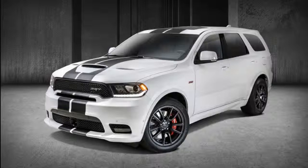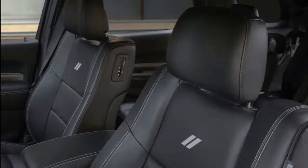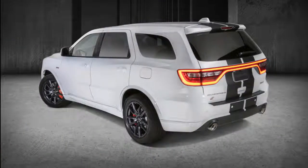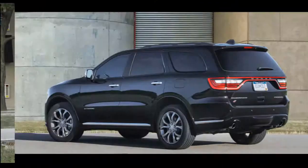The title of the article we take is 2019 Dodge Durango Citadel, 2019 Dodge Durango SRT Hellcat, 2019 Dodge Durango GT, new cars. We will try to discuss details about this car, ranging from reviews, concept, redesign, rumors, exterior, interior, specs, changes, engine, colors, pictures, release date and also prices.